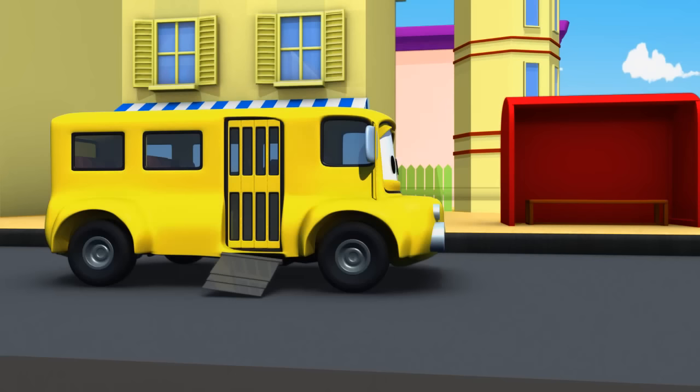Tom, let's clear the traffic jam. Can you move Lily, Tom? She's broken down and blocking the way. Great. We knew you could do it. Hi, Lily. Sorry you're having a bad time. Tom is going to take you to get fixed up.